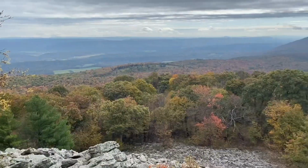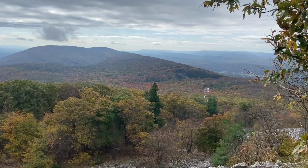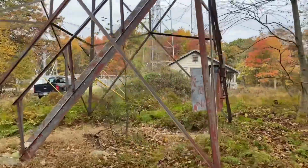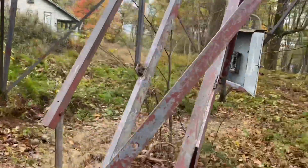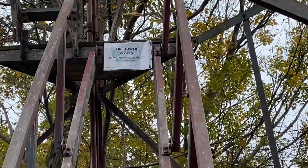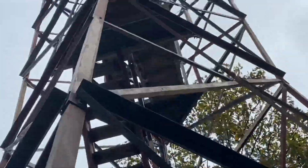So once again, here's the view of Butler Knob. Pretty good. There is actually a sign that says climbing is prohibited on this fire tower. Even though they took out the bottom steps, I'd probably still make it up, but I'm not gonna mess with it.